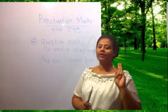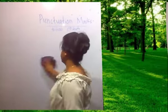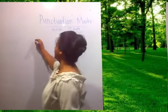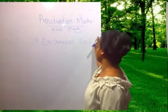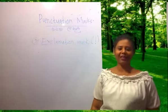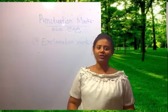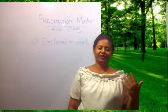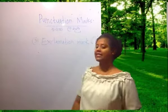Now let's talk about the third one. Next one is also very familiar, the third one, exclamation mark. Right, what is an exclamation mark? Why do you use an exclamation mark? What is the reason? If you want to show some strong feelings like happiness, anger, sadness, right, to express those, we use this exclamation mark.